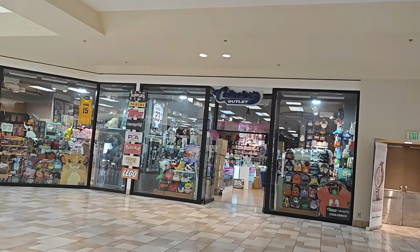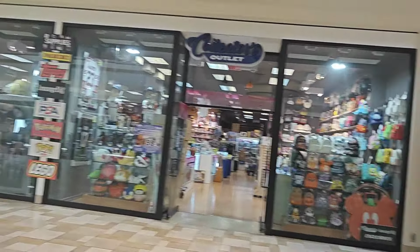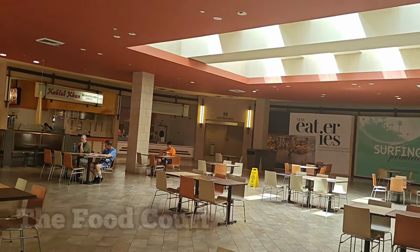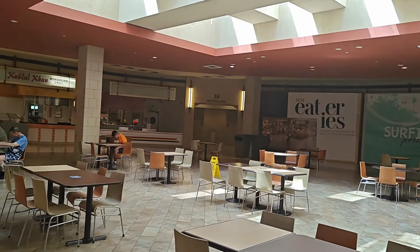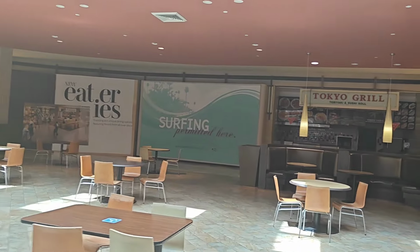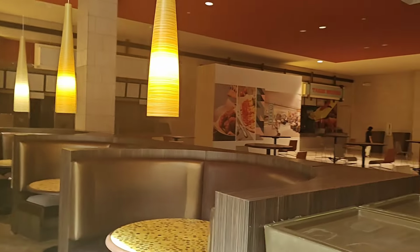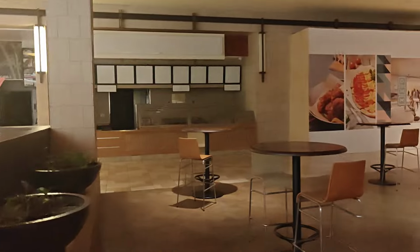There's a collector's outlet store here. We can go see what's inside the collector's outlet, see if there's any good sales. Looks like there was a lot of Asian places here. There's a Kublai Khan place still open. I bet you that was hot dog on a stick over there. Those must have closed a long time ago. Here there's a Tokyo Grill teriyaki sushi roll, but it's closed obviously. I don't know what that used to be.